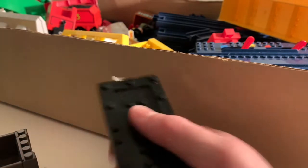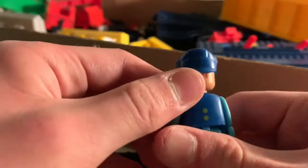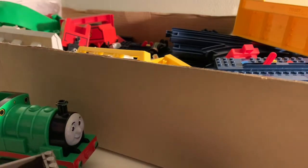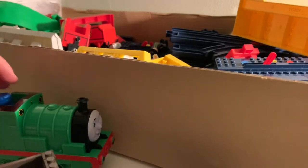For the price that I got this, it's unbelievable. Okay, here's Clarabelle. There's one of the little guys that go in as the driver. We'll put him in Percy. Make sure the camera doesn't fall. Here's the little guy in Percy, sitting down. There he is. Look how happy he is. He's driving Percy. Anyway, we've got Clarabelle here.